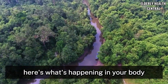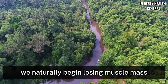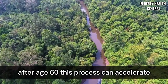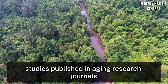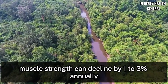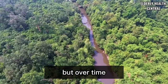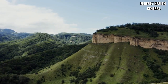Here's what's happening in your body. Starting around age 30, we naturally begin losing muscle mass at a rate of about 3 to 5% per decade according to research. After age 60, this process can accelerate. Studies published in aging research journals indicate that without intervention, muscle strength can decline by 1 to 3% annually in older adults. This might not sound like much, but over time, it can significantly impact your daily activities.